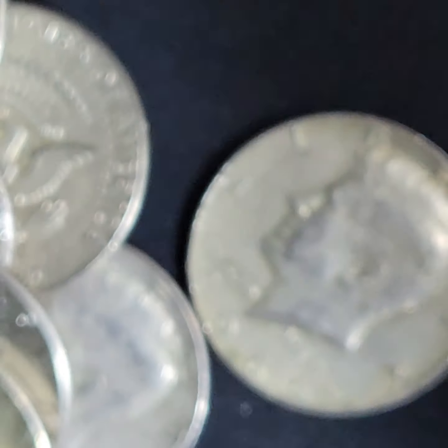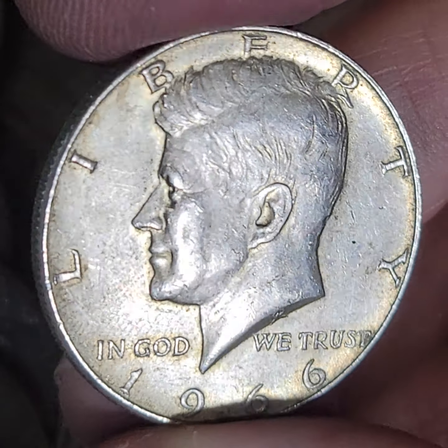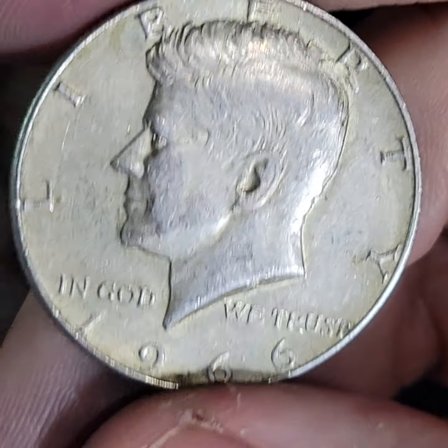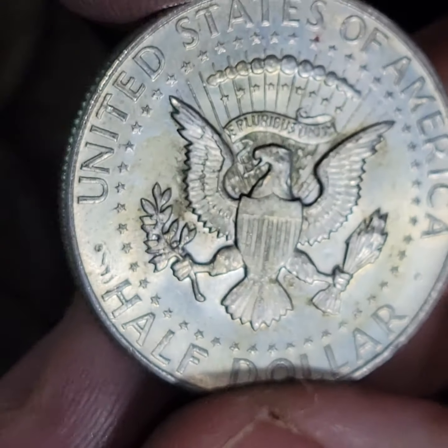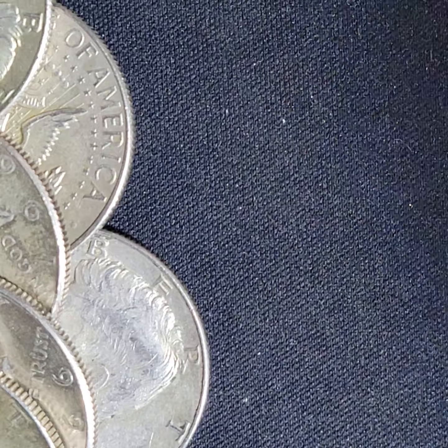Isn't that amazing? So, what do you think? Was I right? This Kennedy half dollar was worth more in, so that's so crazy to think about, man. It was worth more in 1966 than it is today.